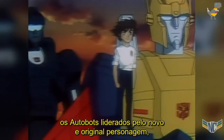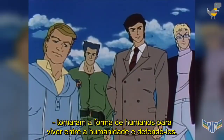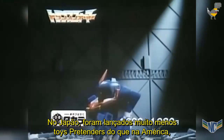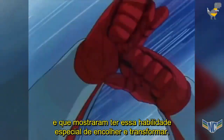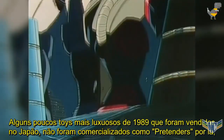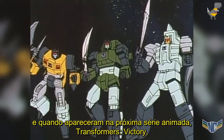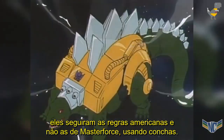the Autobots, led by new Japanese exclusive original character Metal Hawk, took the forms of humans to live among mankind and defend them. Now, far fewer Pretender toys were released in Japan than in America, and it was only the regular figures who were sold under the Pretender name, and who were shown to have this special shrinking and changing ability. What few of the more ostentatious 1989 toys were sold in Japan weren't marketed as Pretenders there, and when they appeared in the next animated series, Transformers Victory, they played by American rules rather than Master Force ones, and used shells instead.